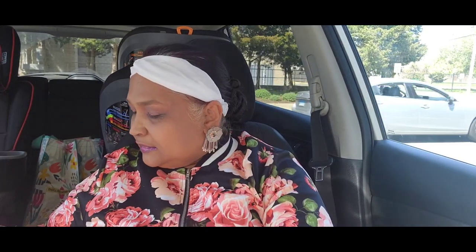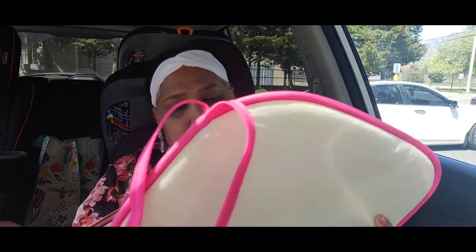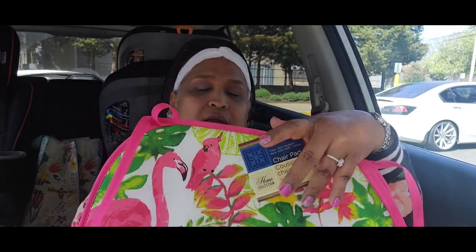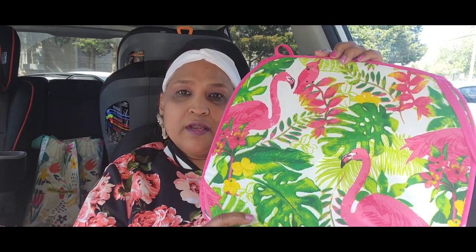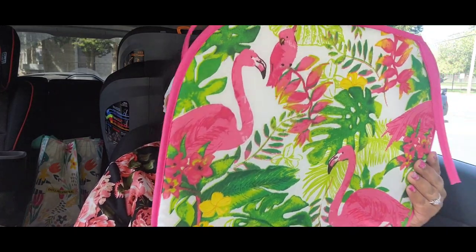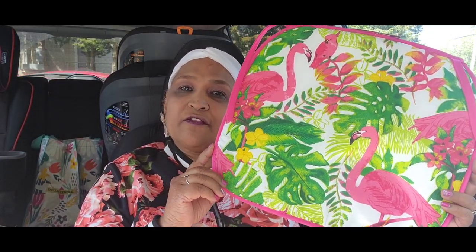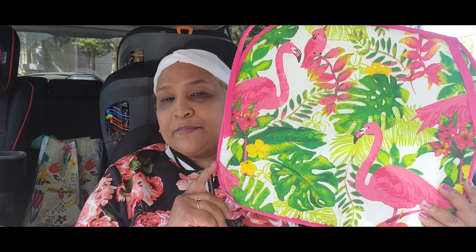Then the other thing I picked up is this chair pad. Look at this, how flamazing. Could I have left this back at the store? You guys, just look at this. I didn't really need this, but I just bought one to have it because of the beautiful flamingos on there. Ain't it gorgeous? Absolutely gorgeous.